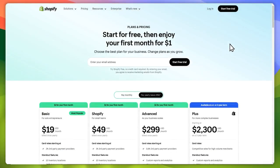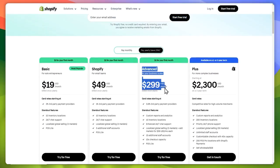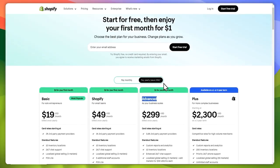And now for Shopify, they have a 3-day free trial, and then you can also enjoy your first month for only $1, and you can use the advanced plan for only $1 for the first month already. So you can just choose here if you want a basic Shopify or the advanced, but of course you should choose the advanced one so you can have most of the features right here.